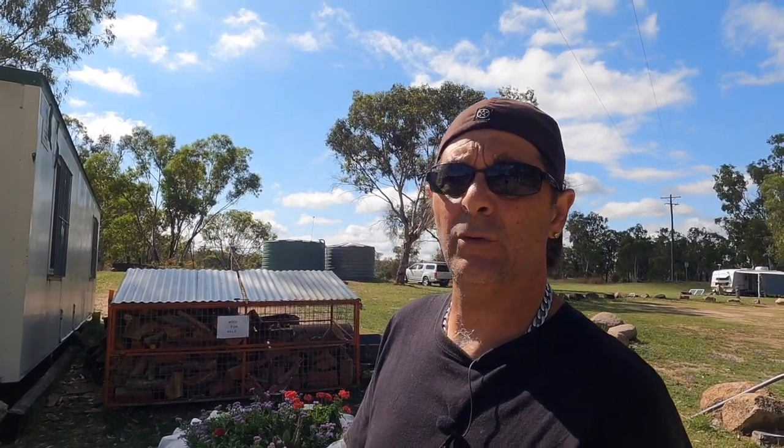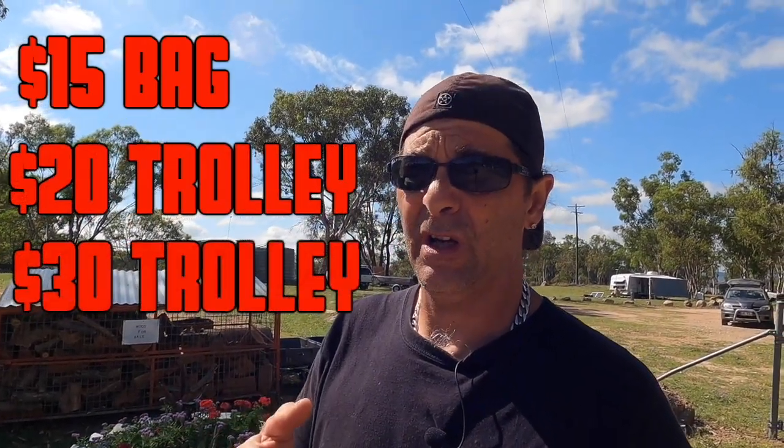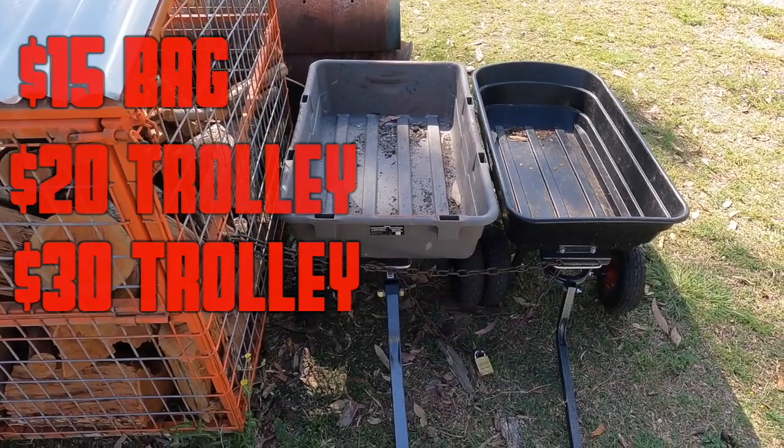Up for sale, there's three sizes of timber you can actually get. Oh, sorry. Timber you build, wood you burn. Loser, get it right. Righto, you've got a $15 bag. You've also got a $20 trolley and you've got a $30 trolley. These are the different sizes right here, as you can see.